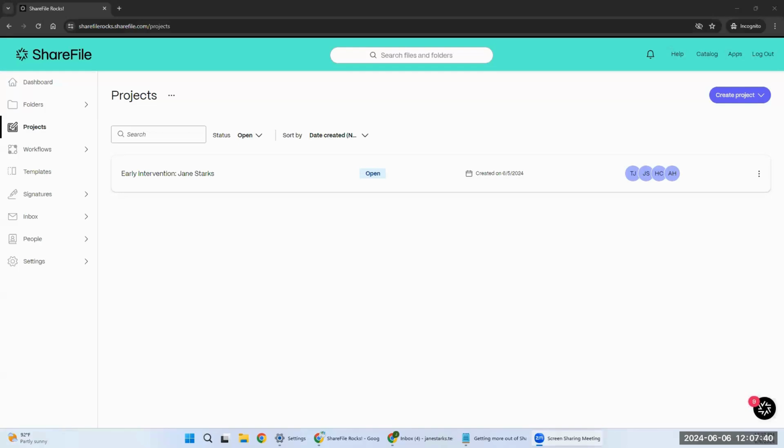So let's look at a project and see some of the structural details of the project. If you're in your ShareFile account, go ahead and select the Projects tab over on the left, and you'll notice that you can create a project.